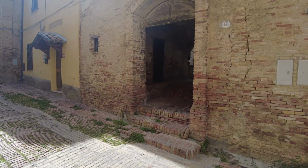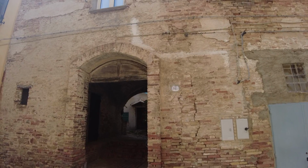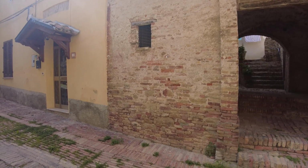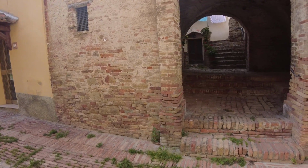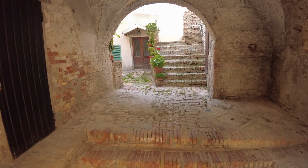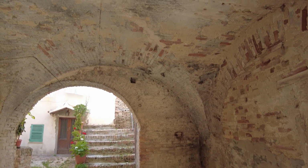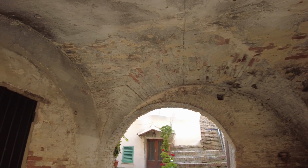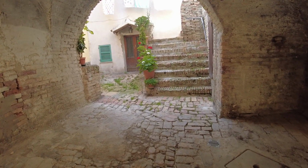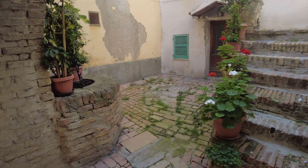Look at this beauty. If you fancy some historical renovation, this is for you. As usual, those properties from medieval times went through multiple renovations, so we are not even sure when this was built. I had a similar property from Penne also on the channel. If you want to look at it, I'll leave the link here on the video. The entrance here is not yours, it's shared with other tenants of this group of apartments, if you want to call it that way.